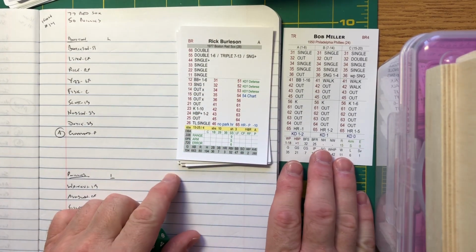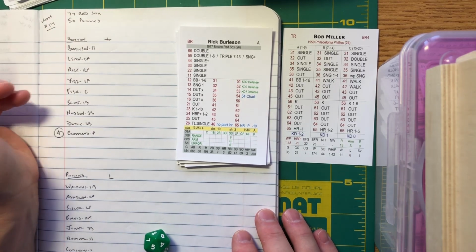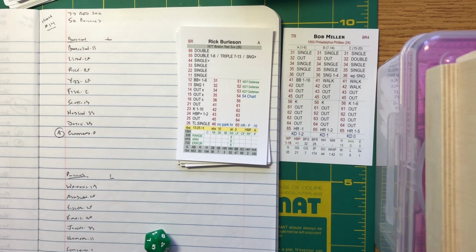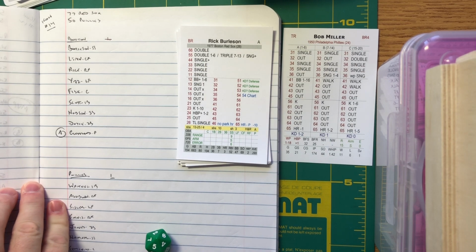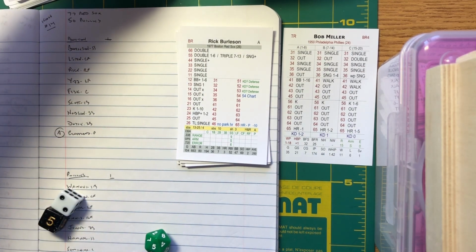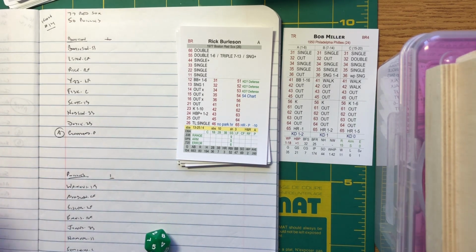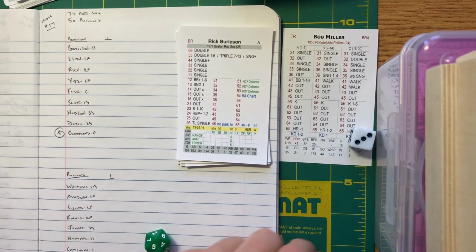So Miller will face Burleson. Rick is getting in the batter's box. This is Game 14 of our tournament. And it's been so much fun so far. Burleson will lead off. We are using a combination of dice and fast action cards with Fall Classic Baseball to make the tournament happen. All right, Bob Miller kicks and deals to Rick Burleson.